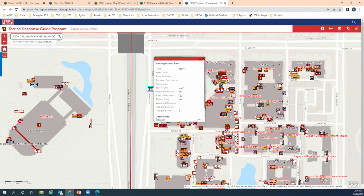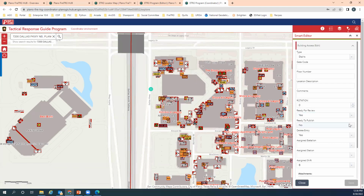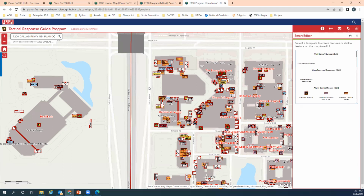I look at it, say ready for review, yes, delete entry. Okay, they accidentally put this, obviously it doesn't belong there. I can use the smart editor and I can say, okay, it's ready to publish. I reviewed it, it's a deletion. It will, again, hide it from the map. It doesn't delete the data. My script that runs every night will remove anything that's been marked for deletion, looked at by two different sets of eyes, and good to go.